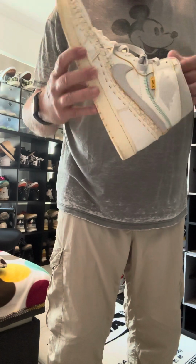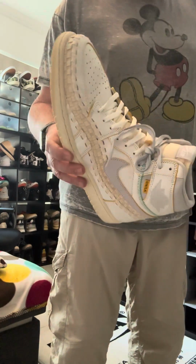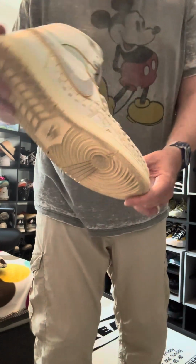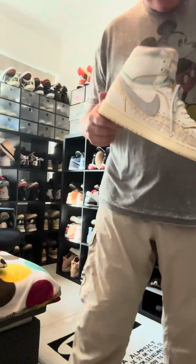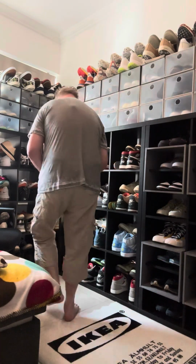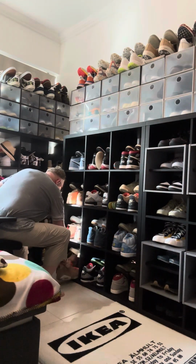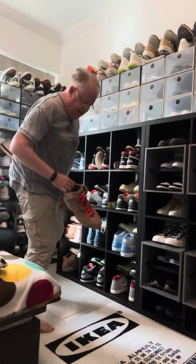Again, I like the shoe, although I know it's not particularly everybody's favorite. I know it gets some hate. Whatever, buy what you like, wear what you buy, like I say. So again, you can see they're dirty. I've worn them. So hope you got a pair. Good wear.